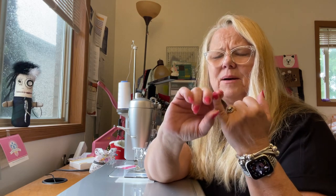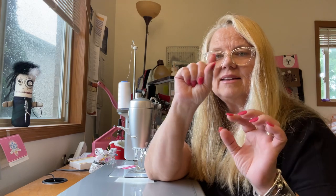And I'm working on number 6. I think it's a milk barn, I think that's what she's calling it. It's super, super cute. It's got a barn, it's got a sign on it that says milk, and then there's a tree, and there's a cow. So I'm hoping to finish that one up in a couple of days.